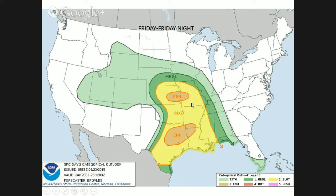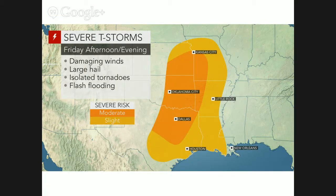As that gets up into parts of Kansas City, it's possible. This is what AccuWeather is thinking for Friday afternoon, Friday evening. Pretty similar. They have their enhancement in here in East Texas. Interesting to see how far west.